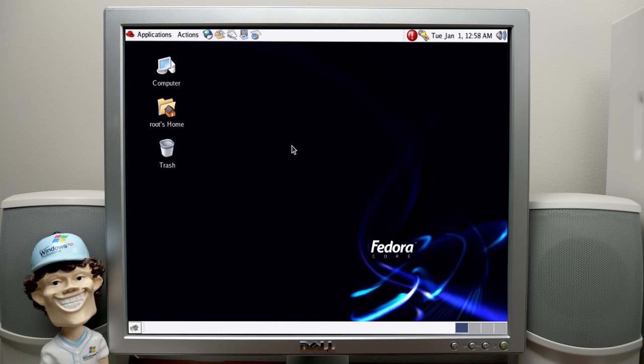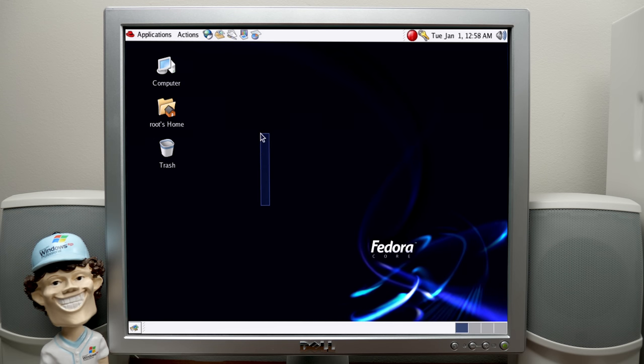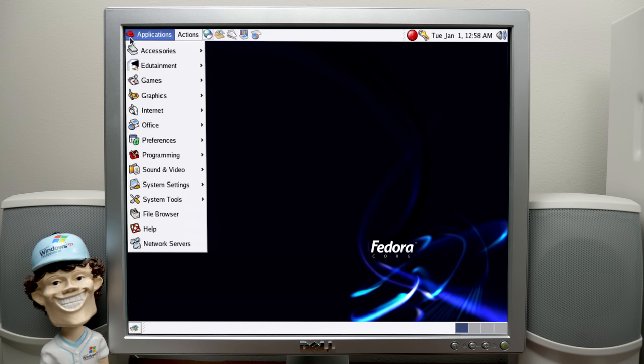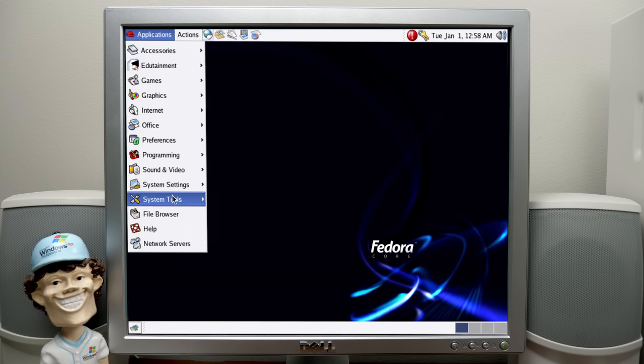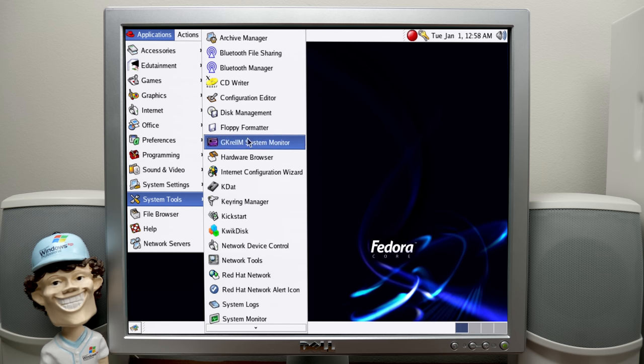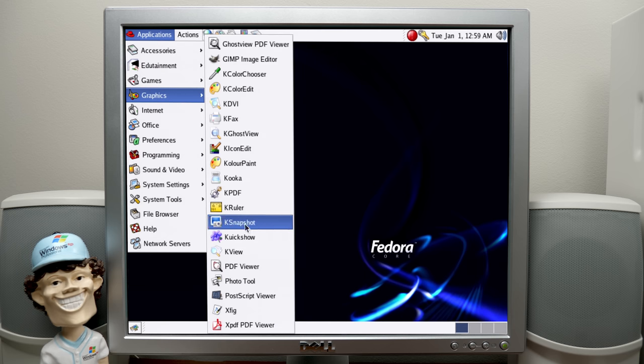So I went ahead and changed the screen resolution, and this is looking pretty awesome. First thing I notice is the Red Hat icon is still up here, so I guess this version of Fedora had not modified that. But we got a decent amount of programs on here. Oh my gosh, looking under the graphics here, you got GIMP, K-Color Edit, a bunch of stuff. So you got some KDE stuff as well.